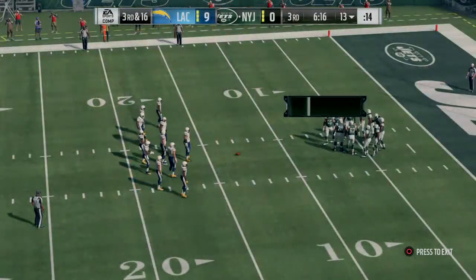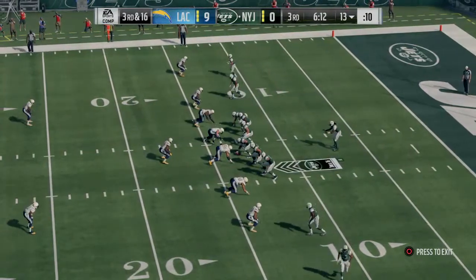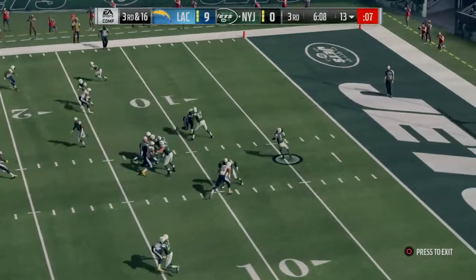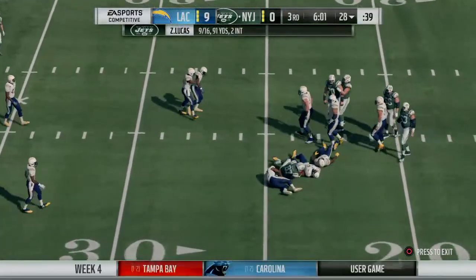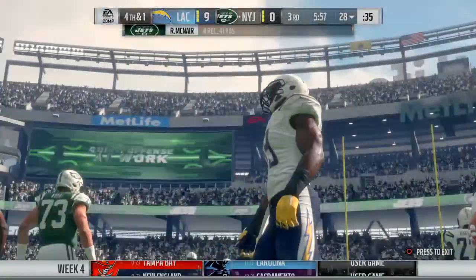The Jets on 3rd down. 3 for 7 so far in this game. This is 3rd and 16. Operating from the gun. Lucas. Over the middle, it's complete. And this one will go to the 28-yard line. They get 15, but they still needed a little bit more.